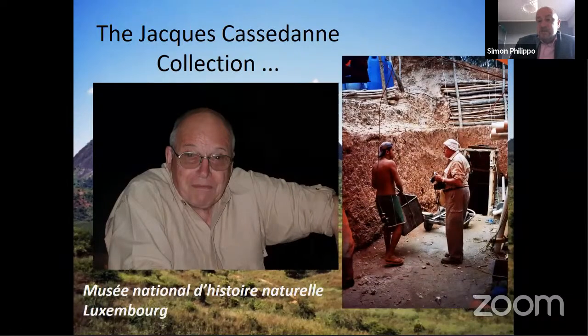Here is Jacques Cassedanne in the Galileia area, at the Baisho mine, and he was very interested in the system of the garimpeiros, the miners, who go around including a shaft to extract the ore and the rocks. He talked all the time with the miners. It was very interesting to see him and his contact with the miners.